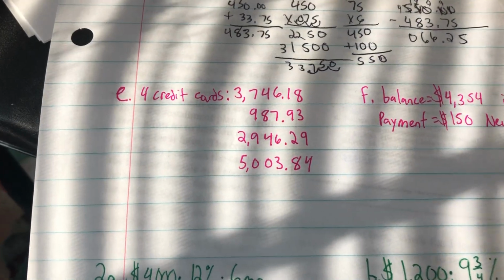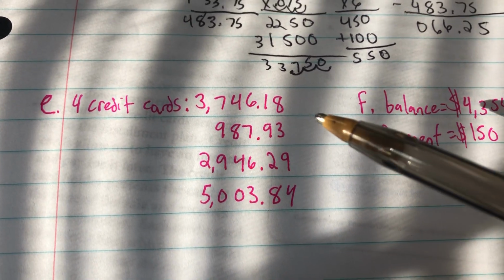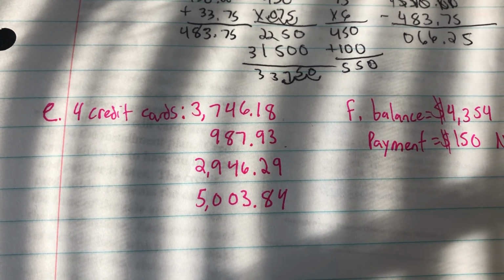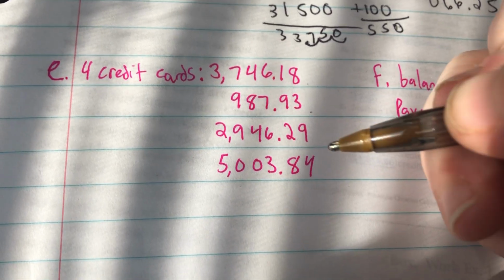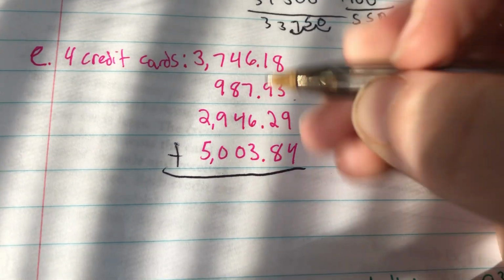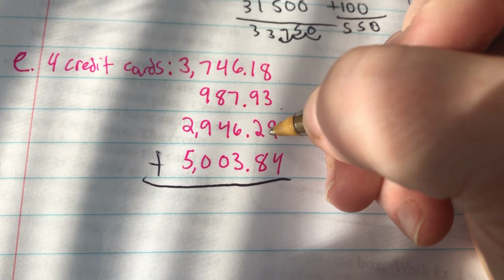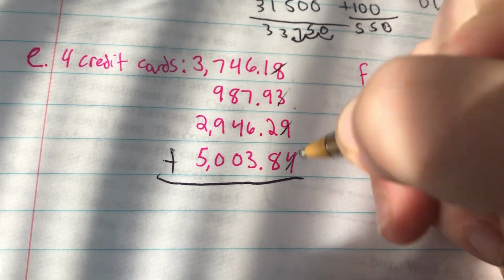On E, they have 4 credit cards. Each credit card has a different balance. They are these balances. It's all over the place. All we have to do to figure out what their total balance is add it up. This is going to be how much they owe total. So 8 plus 9 is 17. Plus 3 is 20, 24.